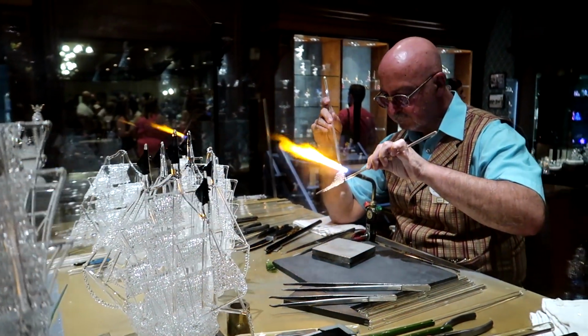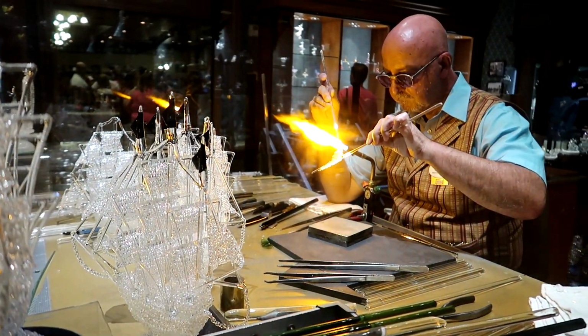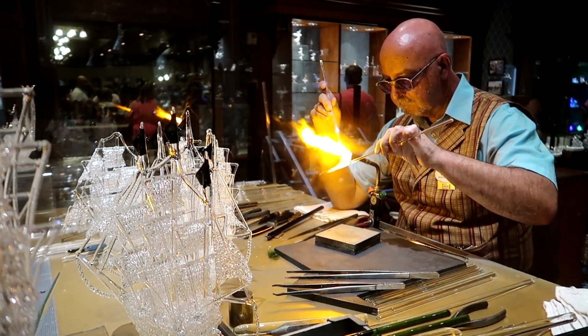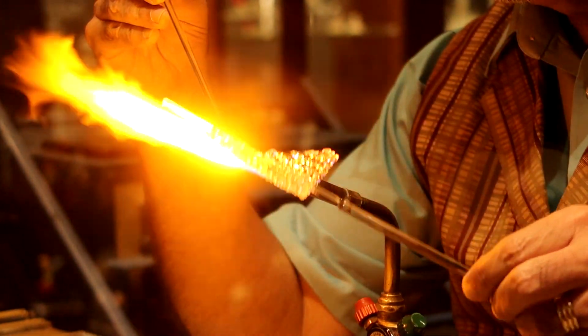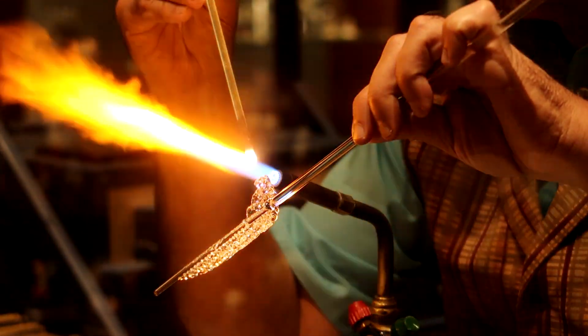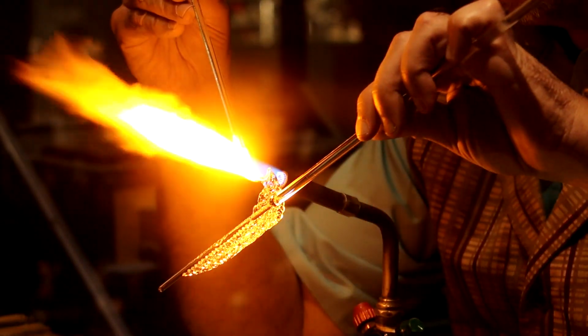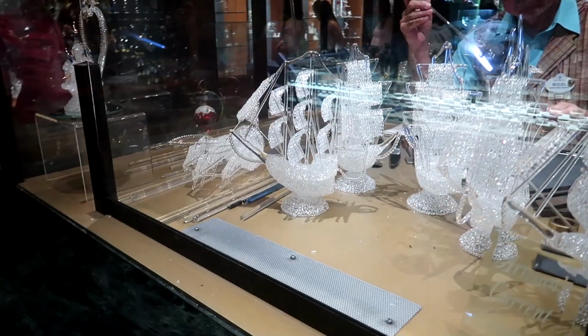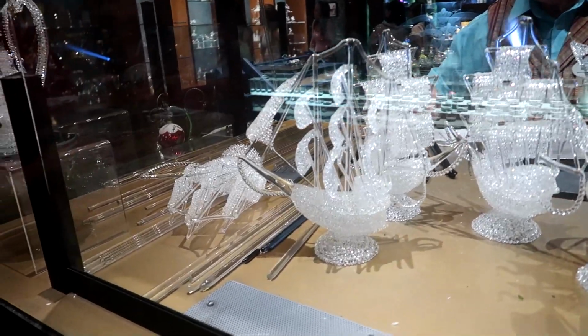Took a quick stop into Crystal Arts because the glass blower's actually working. Oh, he's making the sails. That is fascinating. And then here you see, he's making Captain Hook's ship.